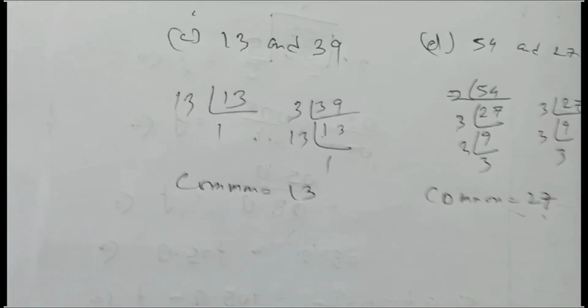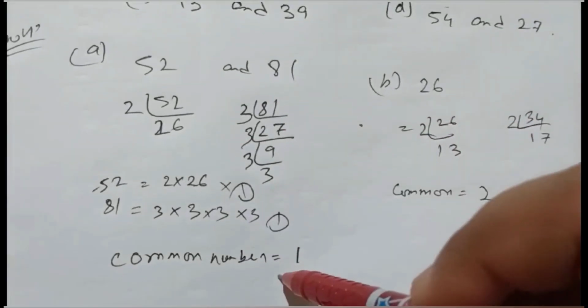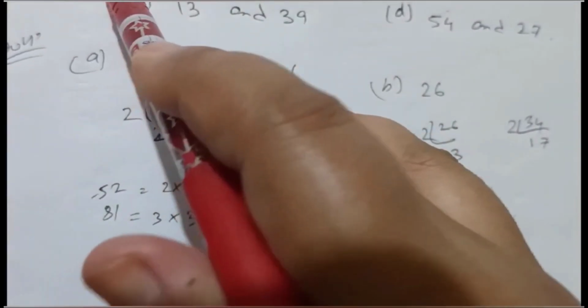So that means number C also has common number 13, number D also 27, number B also 2, and only number A has 1. That means this pair is co-prime numbers. Alright?